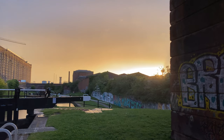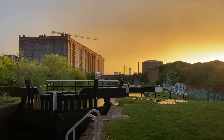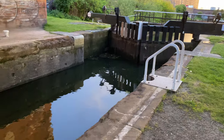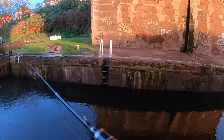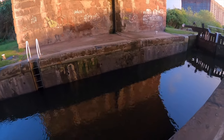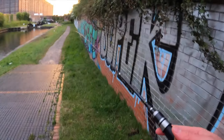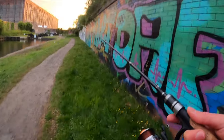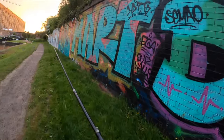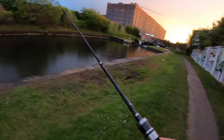Look at that for a sky. Some nice graffiti around too. Stunning. Next place to try. Gonna see if there's any perch trapped in this little section here. A bit more graffiti for the art lovers. Be nice to get a perch to hold up with that background. Just goes on and on.